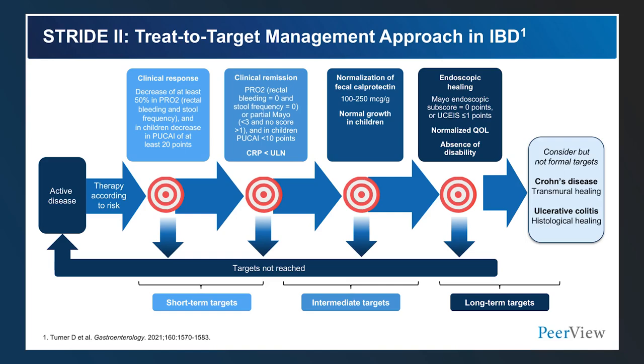And then our ultimate long-term goal is endoscopic healing, and potentially as an adjunct, I'll show you some data, but in Crohn's disease, really getting to transmural healing. We think of Crohn's as a transmural process, the entire bowel wall being involved. If we can actually heal that, we can prevent downstream complications, things like stricturing, et cetera.